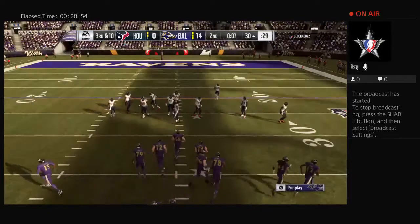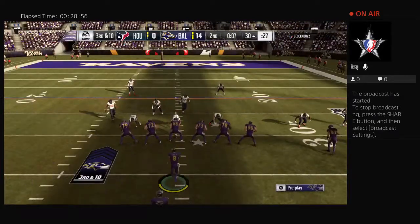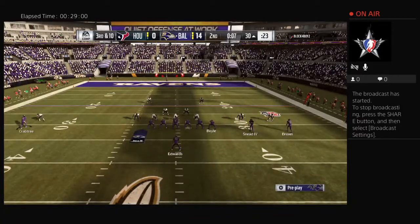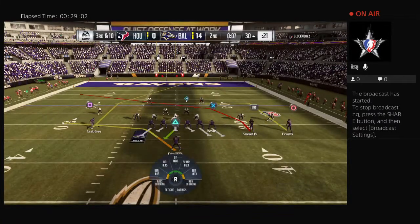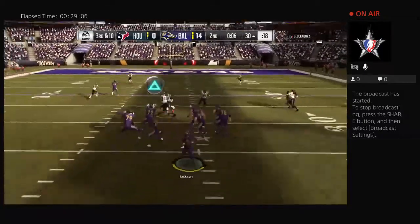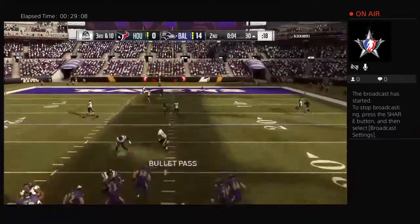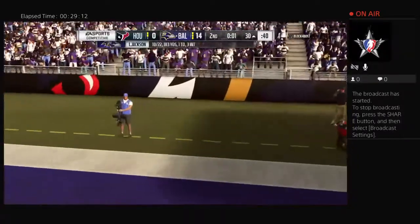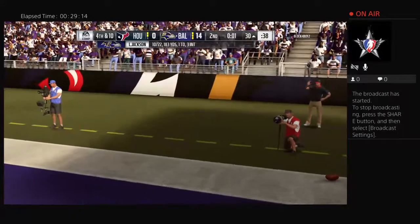The chance of wasting this great starting field position, a real threat. This is 3rd and long. Play action. Now Jackson. Airing one deep for Crabtree. And this will be incomplete. 1 second left to go.